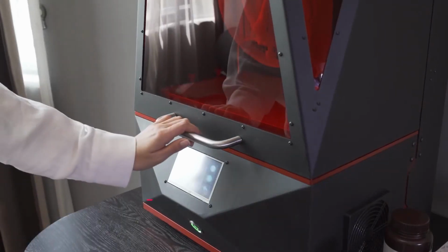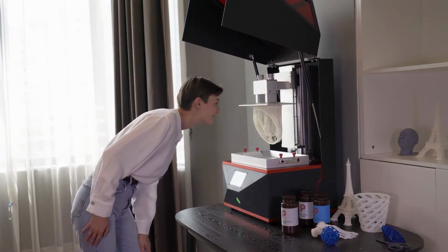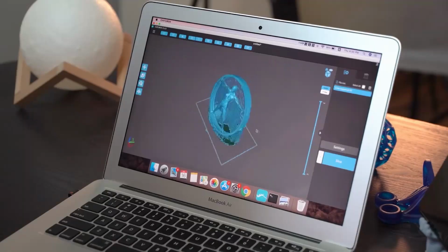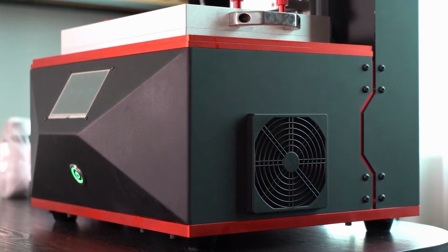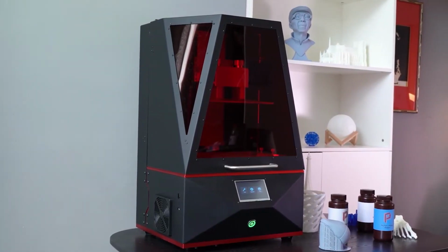The hydraulic rod flip cover design allows you to operate it with one hand, saving time and effort. The 5-inch touchscreen lets you preview the print model quickly, and the cable, USB drive, or Wi-Fi connections make data transfers easy. The durable all-metal body adds stability and gives the machine a sleek, modern look.